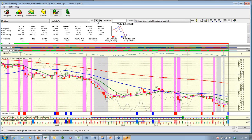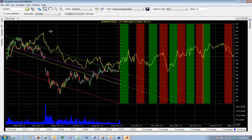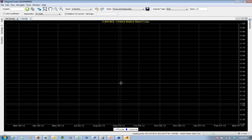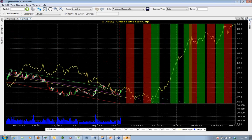It's not for the faint of heart, and it's a high-risk play, but you're going to see this picture over and over again. Vale used to be called Rio. It's a South American ore play, big servicer to China, already moving up to that 50-day moving average. Same looking picture, United States Steel. At some point, it's going to be a good time to buy the stock, but is it just going to run up and come right back down? Again, I go to Magenta. This one isn't as pretty. So I integrate all those tools that I mentioned, and I'll talk probably a little about TradeStation.